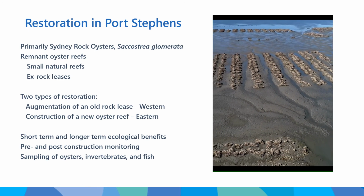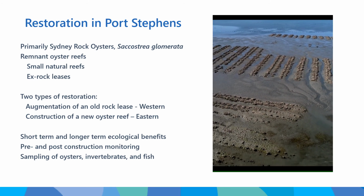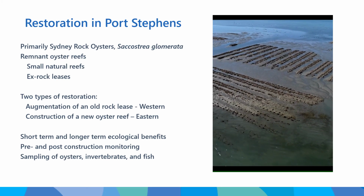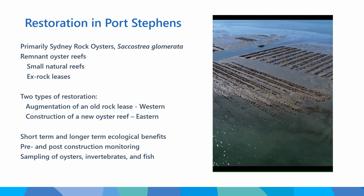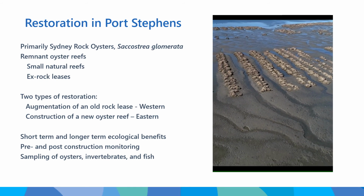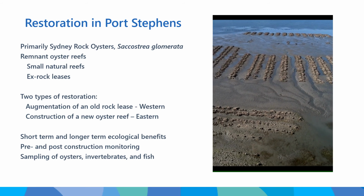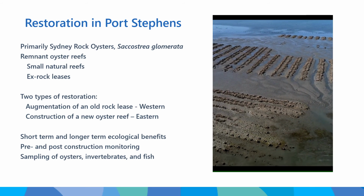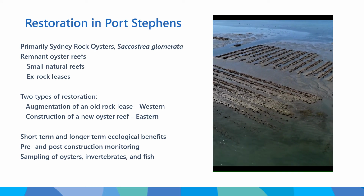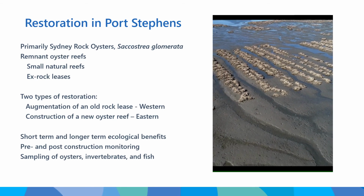Remnant oyster reefs in Port Stephens are generally either natural reefs or historic rock leases like in this video. We use them to test two different types of restoration. In the Western Basin, we tested augmentation of an old rock lease. In the Eastern Basin, we tested construction of a new oyster reef. Our research was focused on the short and longer-term ecological benefits of oyster reefs through pre- and post-construction monitoring of oysters, invertebrates, and fish.